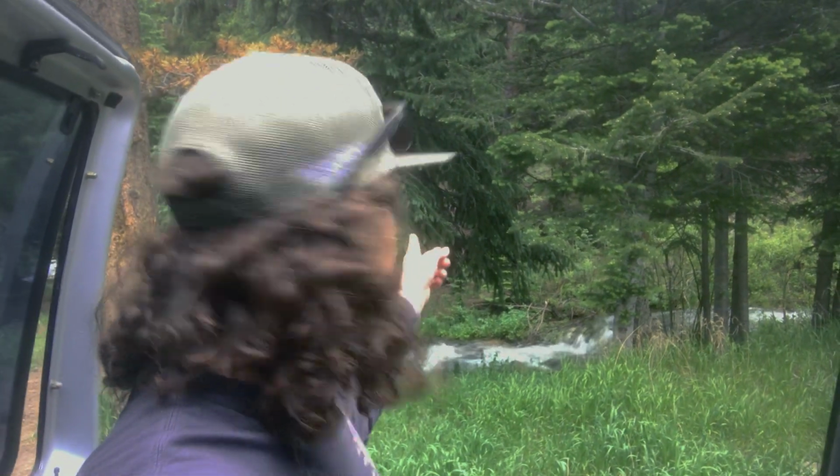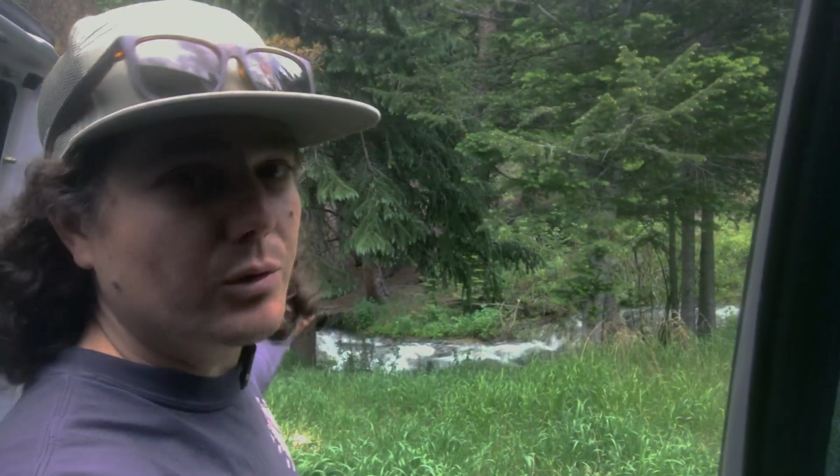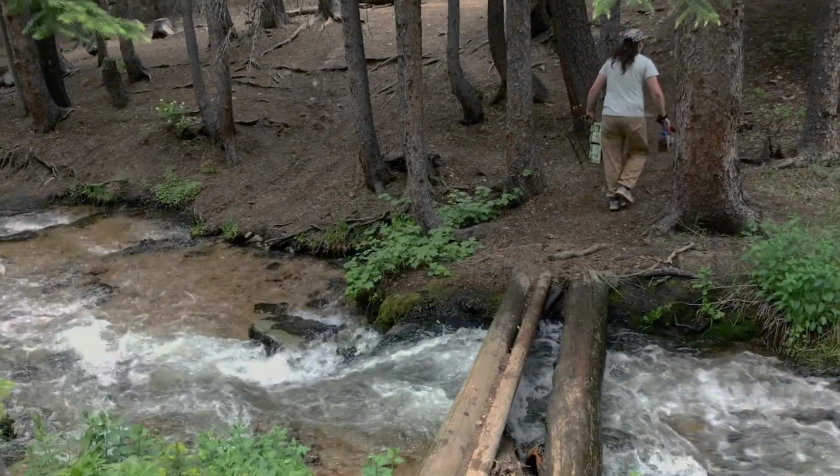So I'm gonna go ahead and help them get the camp set up. We're gonna set up, actually, there's a little sweet spot across the river. So we're gonna go across the bridge and I'll take you over there once we get everything set up. But we're gonna go do that.